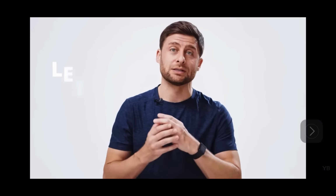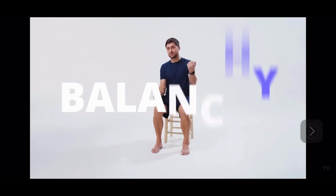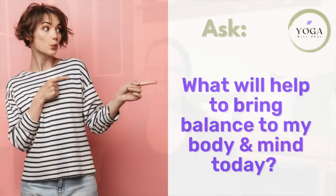They are both really important as we try to be balanced or reach homeostasis. And then you're able to let it go, self-soothe, and get on with your day. That's what we're looking for, a healthy, balanced nervous system. Whether we're dealing with mental health or we need a pick-me-up for the day, it's important to ask ourselves, what will help to bring balance to our body and mind today?